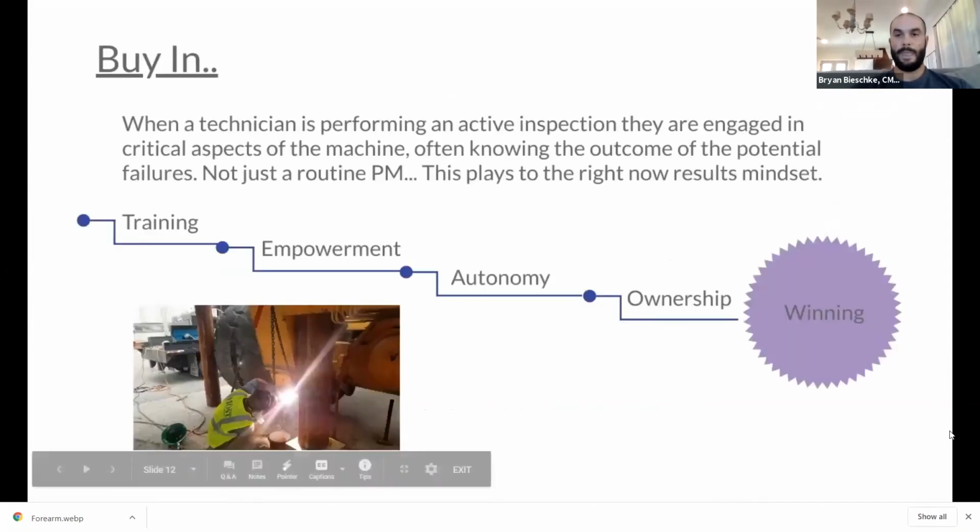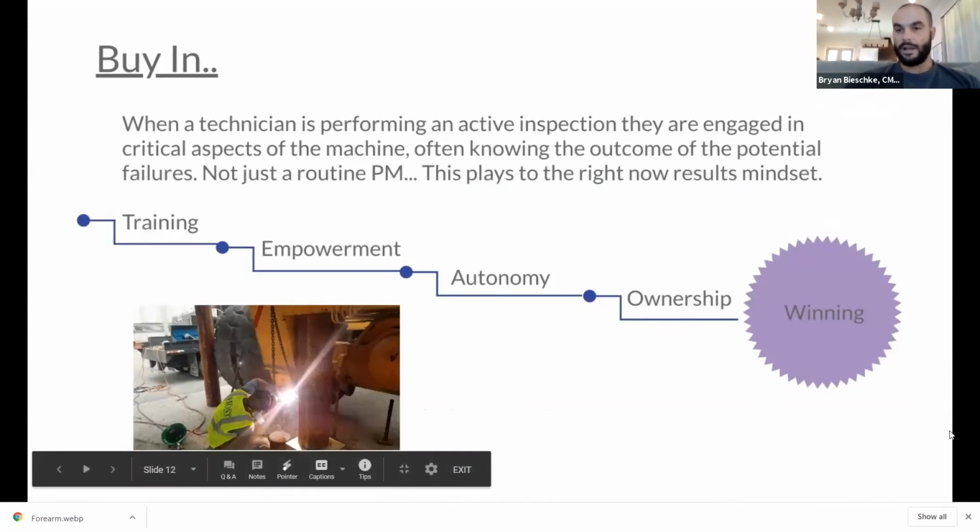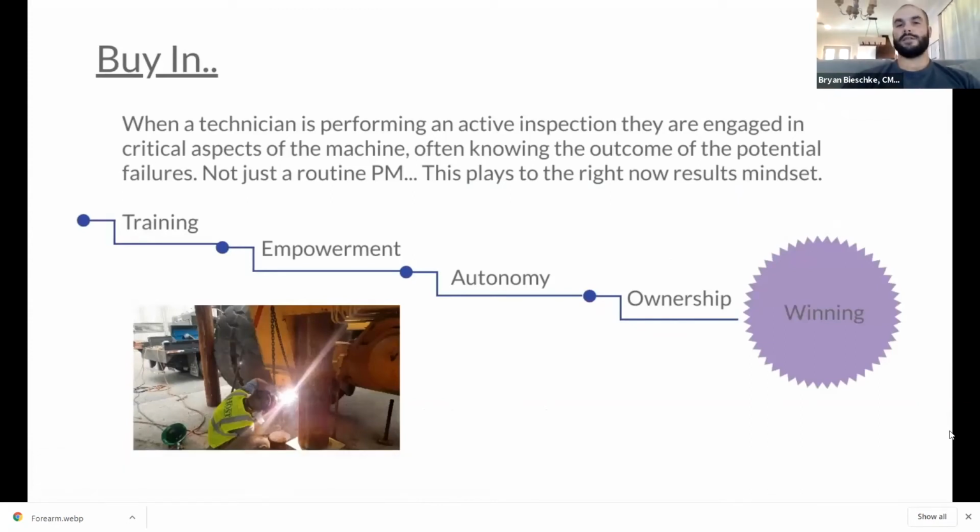Next one here. All right, so the buy-in, right? How do you get technicians to buy into this process? When a technician is performing an active inspection, they're engaged in critical aspects of the machine, often knowing the outcome of the potential failures. So it's not just a routine PM. It's not them going through the motions: drop oil, grease this, change this. And it plays to the right-now results mindset.